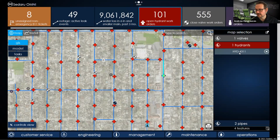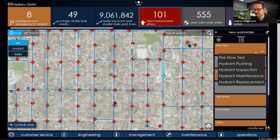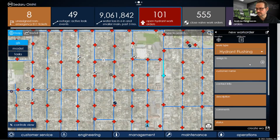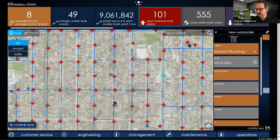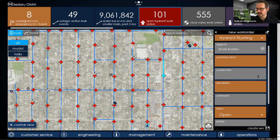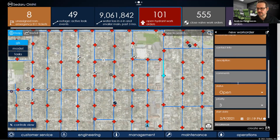So I'm going to pick a hydrant right here, and I'm going to create a work order just quick. Now, if for some reason I should have picked one on a dead end street that maybe we have to come to once every couple of weeks in order to flush and maintain water quality, I can set this task up once. I can assign it to Kevin and others, but I'll just let it fall to Kevin for right now.